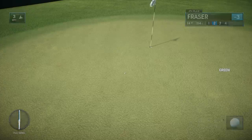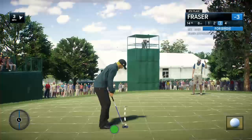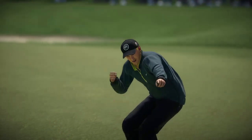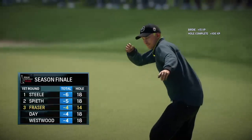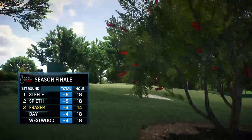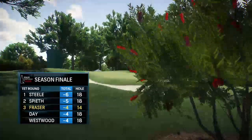Midway through this back nine, could use this birdie here at the 14th. Locked in on the read and the speed. Frank, you've navigated so many leaderboards in your career. This is the way to do it, isn't it? Oh, there's plenty of holes ahead too, Rich. Third place, a really good position to be playing from here on in.